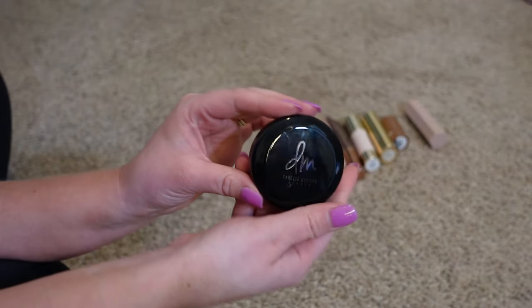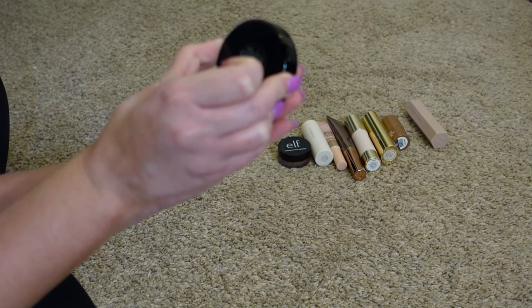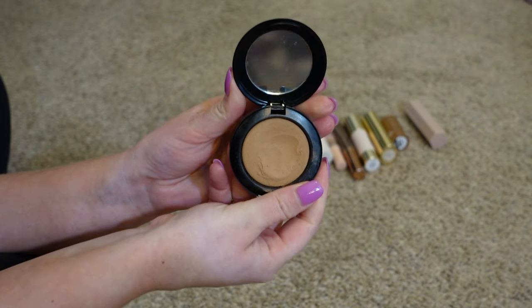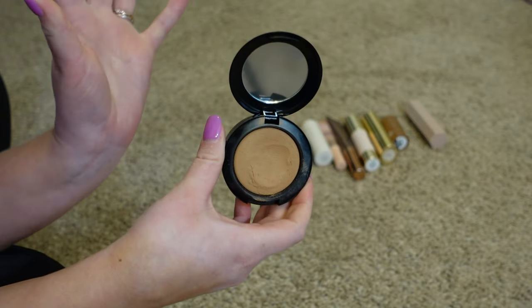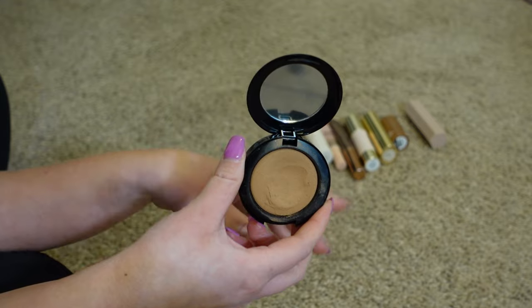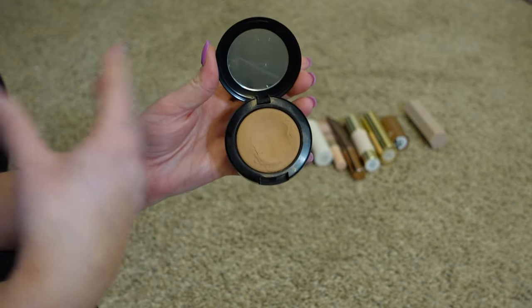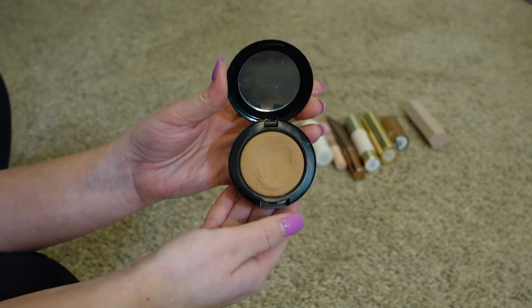All right, so we've got the Danessa Myricks cream bronzer. This is the Power Bronzer. This was the first cream bronzer I ever got. I'm still in love with it. Absolutely love the formula. It's so, so good and so easy to use. It's especially great for beginners. So if you're looking to get into cream bronzers, this is the one I would recommend, especially if you've never really had any experience with them before. So I'm keeping this one because it's beautiful.